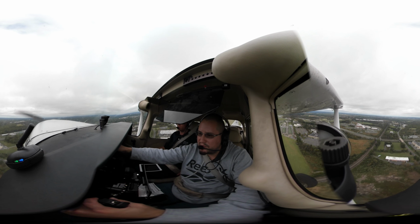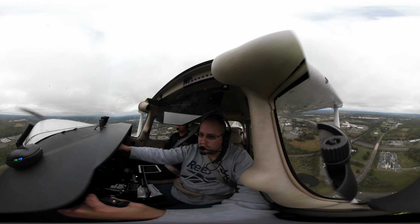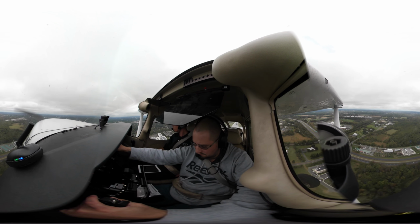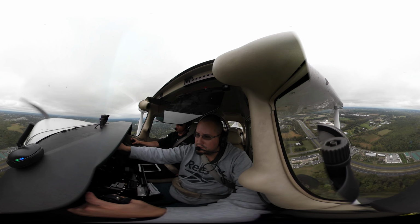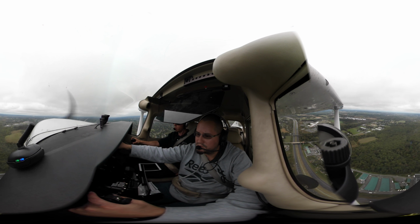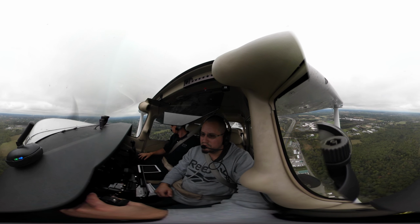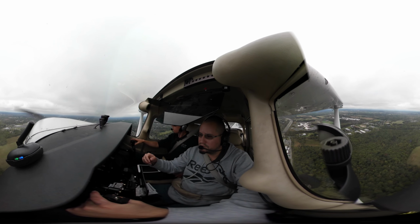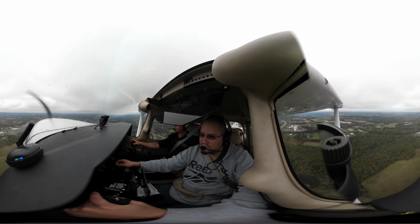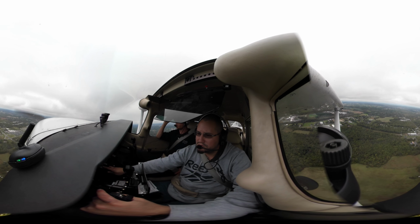Philadelphia approach, Skyhawk 2373 Mike, 700 climbing 2000. 2373 Mike, roger, you are radar contact, and what are your intentions? I'd like radar vectors for the practice RNAV runway 7 into November 40. Then on the miss, we'd like radar vectors to the ILS runway 6, Trenton, full stop. Okay, 73 Mike, for now turn left heading 300 and maintain 3,000. 300, 3,000, 73 Mike. All right, left 300. And we're cleared up to 3.